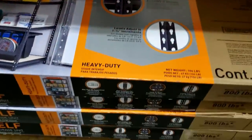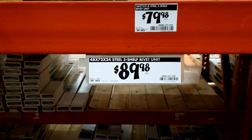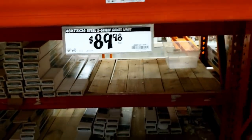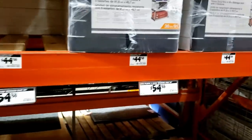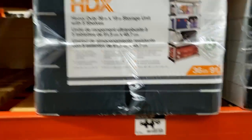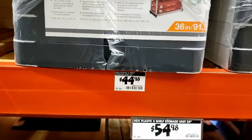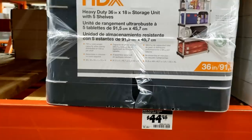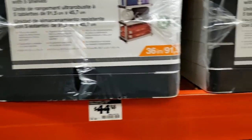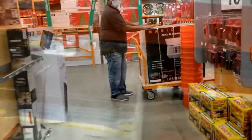So they still have several. Like I say, since we bought ours, it went up $10 in price. But like I say, it's supply and demand. These were the plastic ones we got. They were like $44. And they went up $5. That's right, they were 39. Yeah. And they still have quite a few of them left. But I would only put toilet paper and stuff like that. I would not put my food on it.